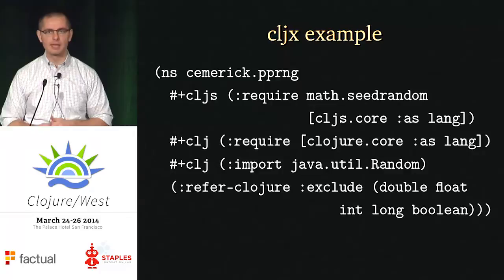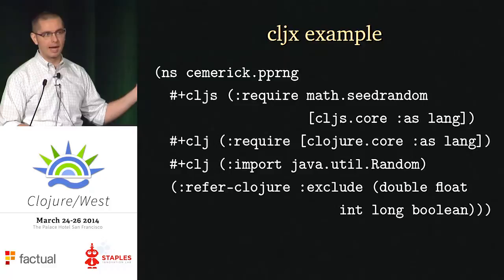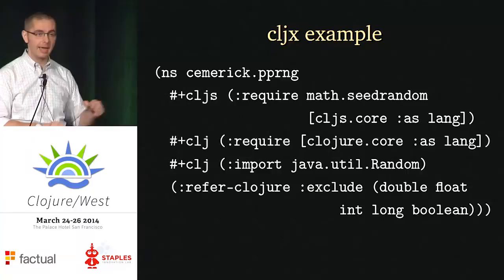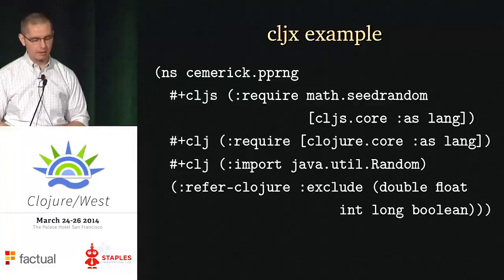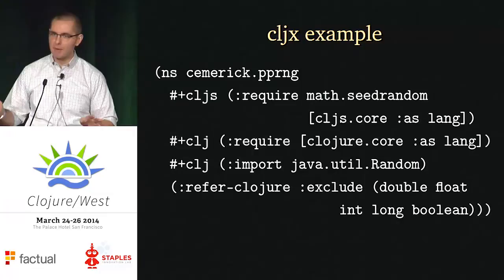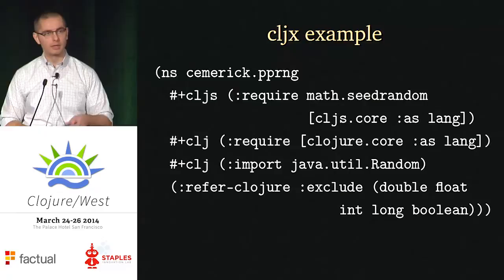So we see here there are directives, the hash plus CLJ and CLJS. These correspond exactly with the Common Lisp feature symbols that we saw earlier. You can use these to annotate any form. In this case, they're only annotating lists, the require and import lists within the namespace declaration. But you can prefix any symbol, keyword, list, vector, map, any form in Clojure and ClojureScript with one of these annotations in order to identify whether they should be included or not included given the configuration of your environment.